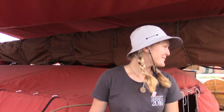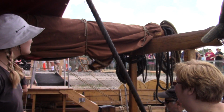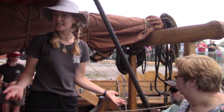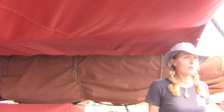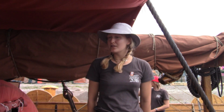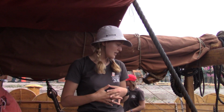We also have the windlass here, the last part I wanted to talk about. This is what we use to hoist the yard. If we want to set sail, we have to get this big yard up along the mast. The yard itself weighs more than a ton without the sail. It's quite a lot, so when we want to sail, we call all hands on deck, everybody has to work.